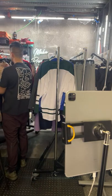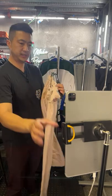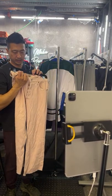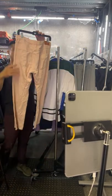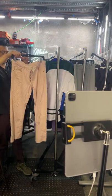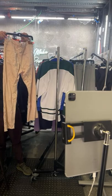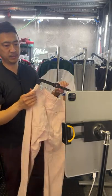Let's go to the next one. Okay. Let's do this for fun. Citizens of Humanity, let's go. Citizens of Humanity, premium vintage cut. This is size 27. Very cute. This is a salmon colorway, button fly. These are really cute. Premium vintage in size 27. So I personally used to take all these tags off, but I don't anymore.